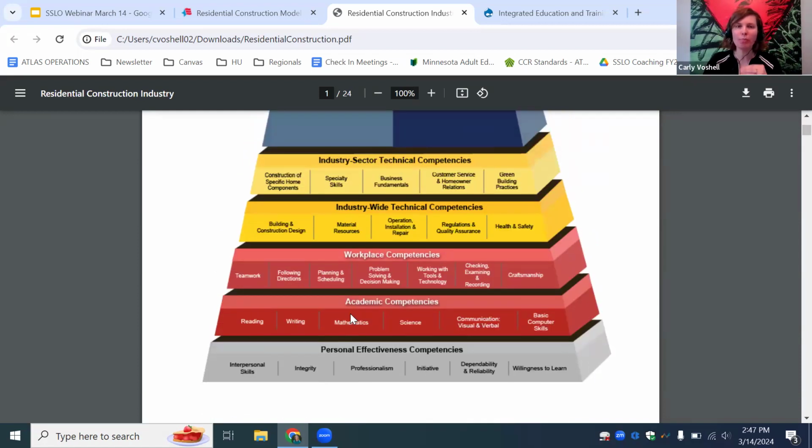As we move up, we're getting more into workplace competencies and industry specific things, and even certifications could be on here. But the idea is that these are all working together to support the individual in the job. Now, I mentioned that this is a place where you could look for CCRS or ACEs TIF objectives that you could incorporate into an SSLO.